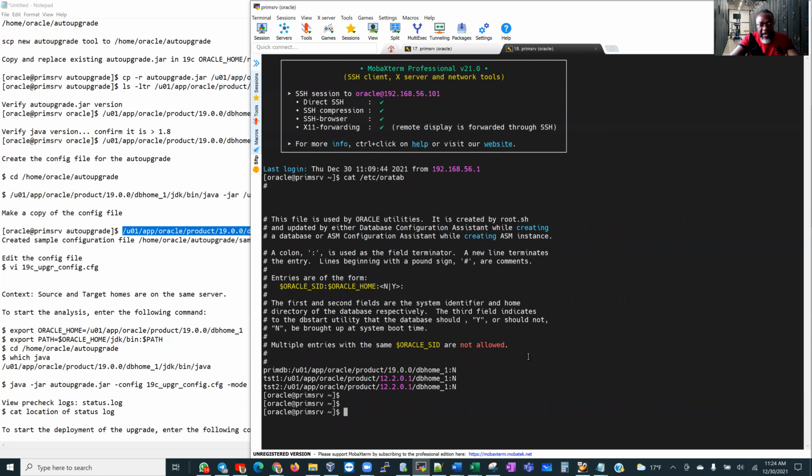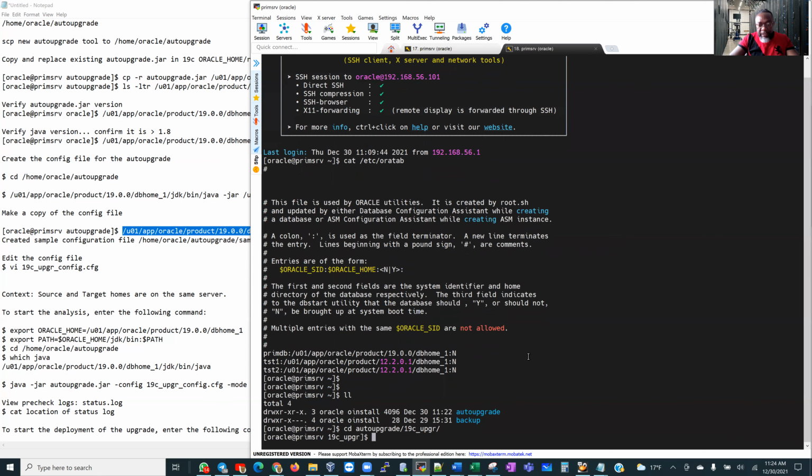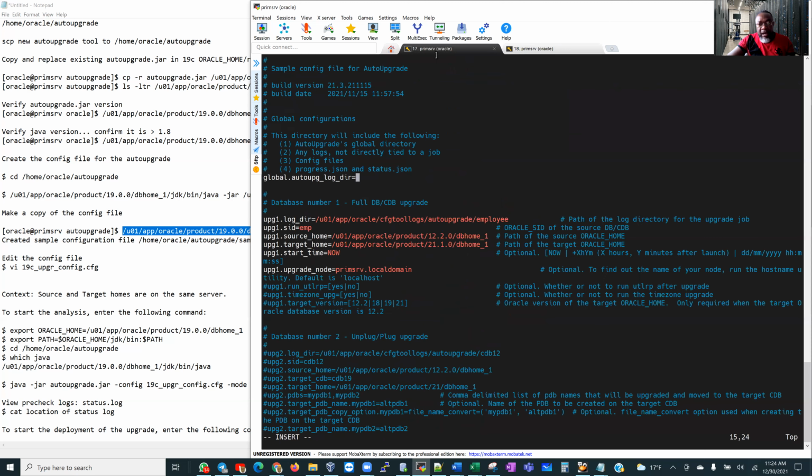I want to make sure that I go here and copy this directory myself. So cd into auto upgrade 19 upgrade, and then I would run a print working directory to get that. This is the directory I want to use as my global auto upgrade log. So all the logs for both of the databases while they're upgrading are going to be found in this location.